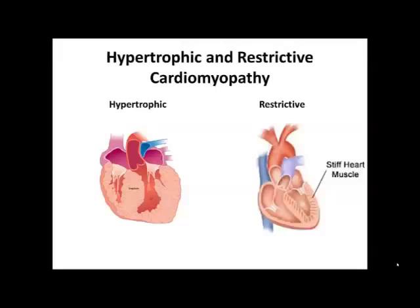Hypertrophic cardiomyopathy is the abnormal growth or thickening of your heart muscle, particularly affecting the muscles of your left ventricle. As thickening occurs, the heart tends to stiffen and the size of the left ventricle shrinks, decreasing cardiac output. It is usually caused by a genetic mutation and is familial.